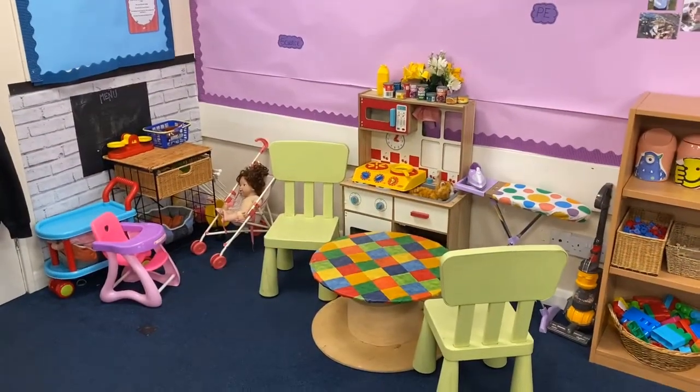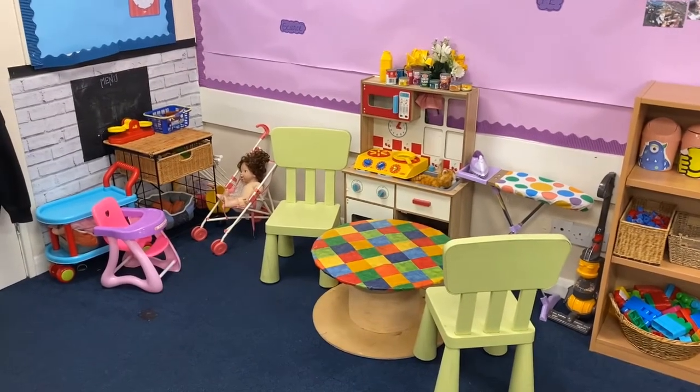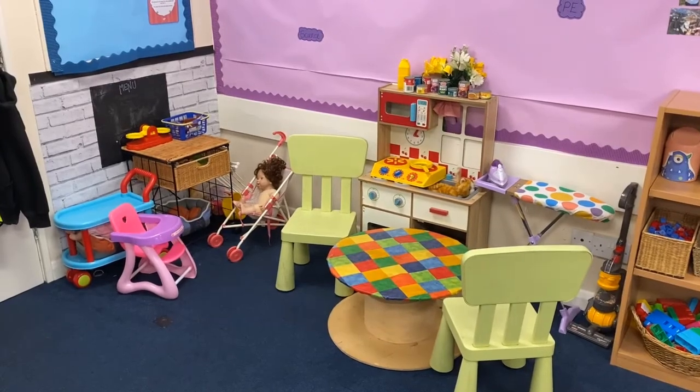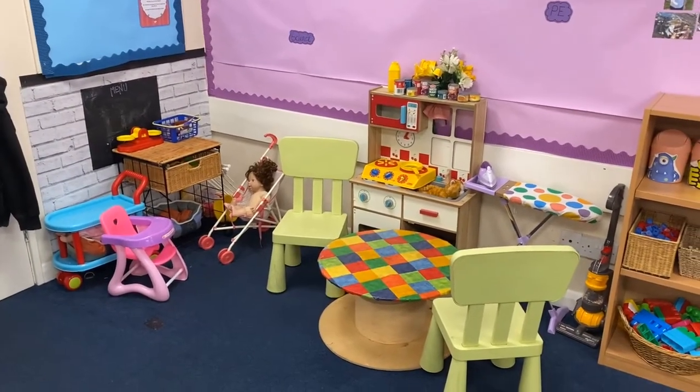that they've read. This is Purple Class's role play area. This will change throughout the year. At the moment we have a home corner. It gives the children opportunities to communicate, reenact their favourite stories and just have fun.